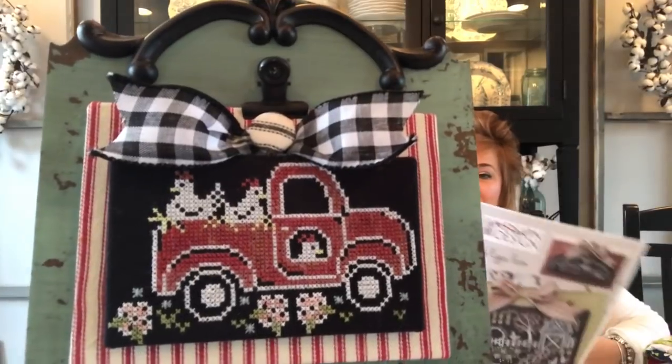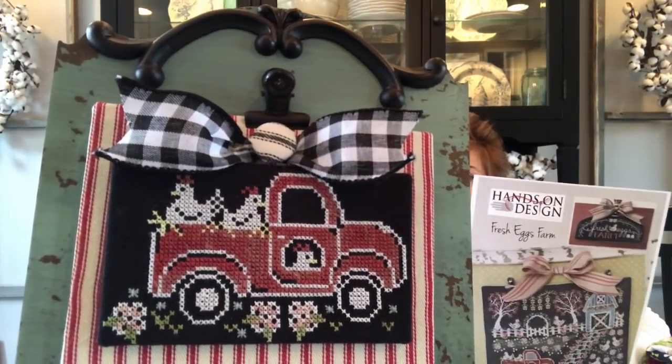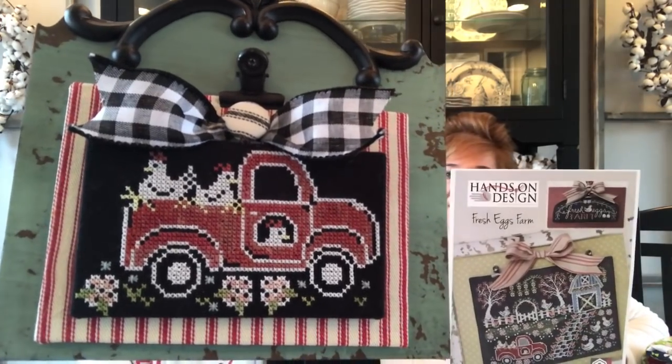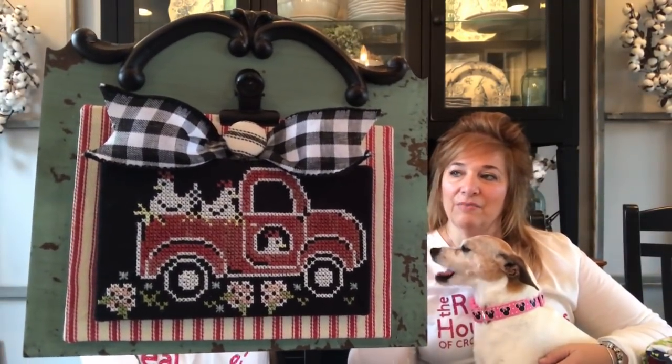Okay. And then my only finish this week was the little truck from the Fresh Eggs Farm, my collaboration with Kathy Haberman from Hands On Design. I did this as a gift, and I found that frame at Hobby Lobby. I added red ticking to the back of it. It's all mounted on sticky board. And it's just adorable. I noticed today that I forgot to put the lines in the window, but it still looks cute. So I added a covered button and more ticking for the bow, and it's really cute.